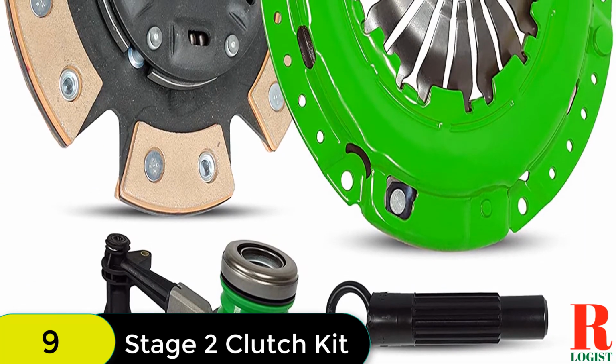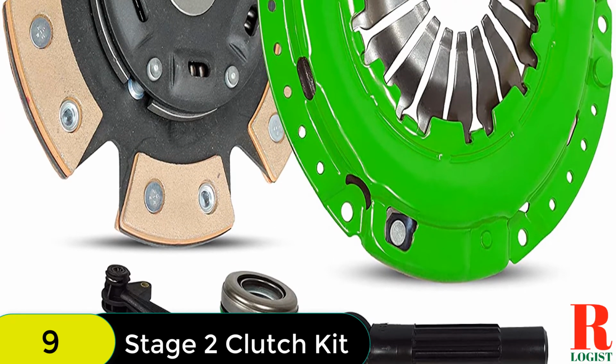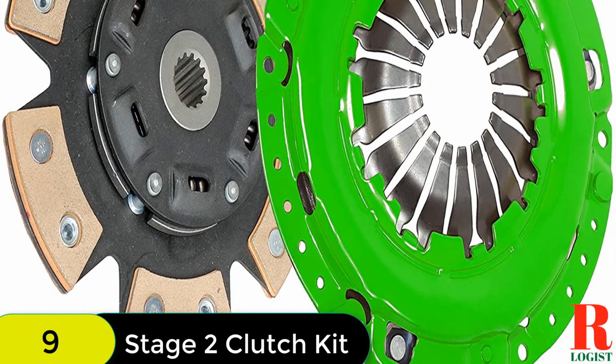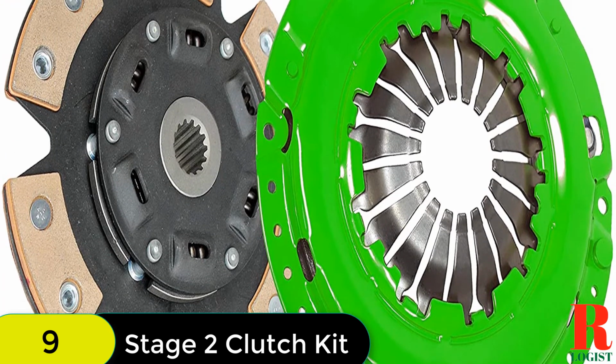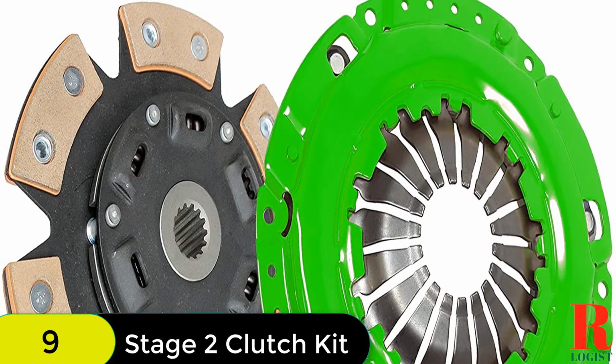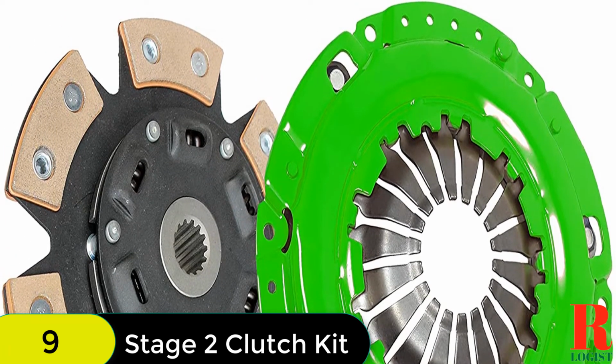Produced by EFORTISSIMO, the Stage 2 Clutch Kit also offers excellent online technical support. Its components will surely provide enhanced torque output, reliable durability, improved efficiency for your vehicle. It may be costlier than other options, but the extra money you will spend on it will be worth spending.